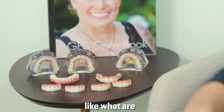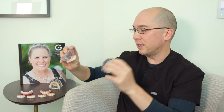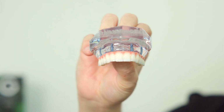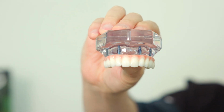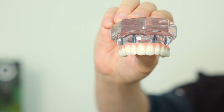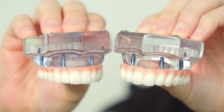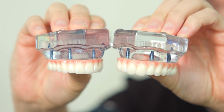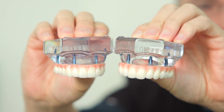Show me some of those models, like what are the starting points? These are models that we have. These are just talking points to show different aspects of a smile design. Some of the models that we have here are more square in nature. Nobody has ever received exactly this smile. It doesn't work for everyone. There's also the round. You can kind of see how this one is a little bit more round in nature. So this is for comparing and contrasting a square set of teeth versus a round set of teeth. And so they kind of have an idea of what we mean when we use those words.